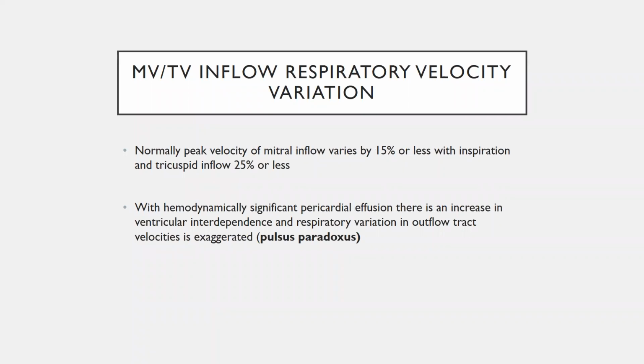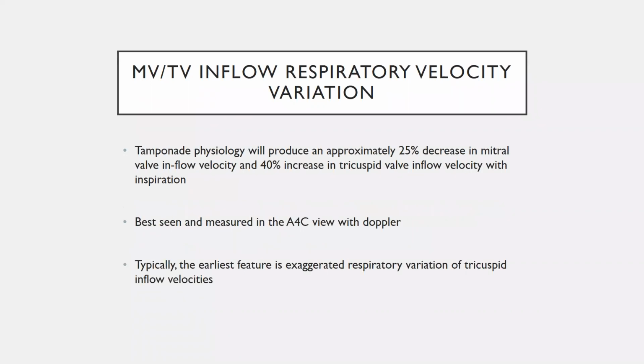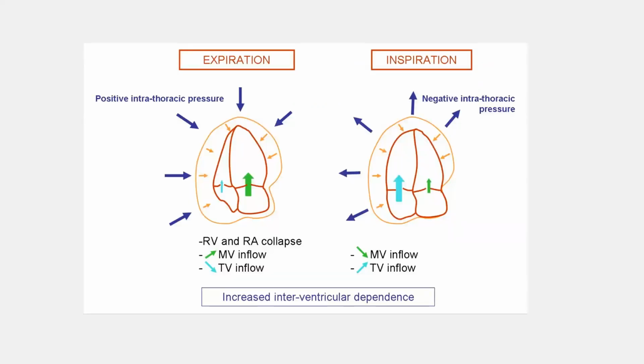So normally your peak mitral inflow velocity varies by 15% or less with inspiration, and tricuspid is 25% or less. And with a significant effusion, you tend to have an increase in ventricular interdependence, and you'll see an exaggerated response. The actual numbers in tamponade are a 25% decrease in mitral valve inflow velocity and a 40% increase in tricuspid valve inflow velocity with inspiration. You generally do this in your apical 4-chamber view.